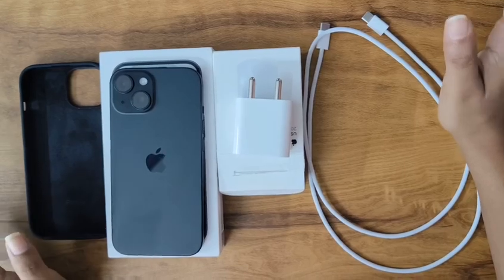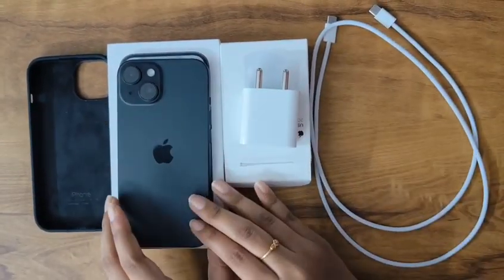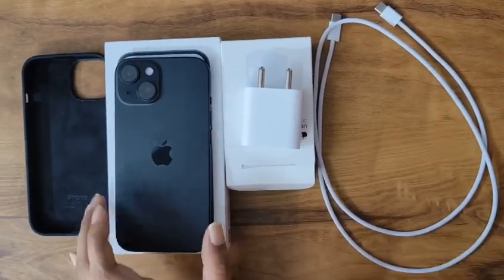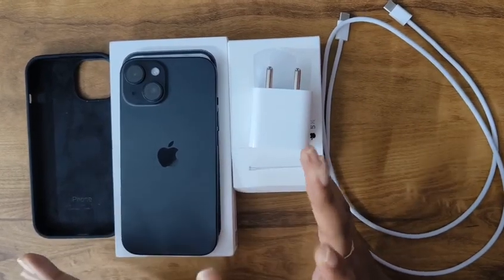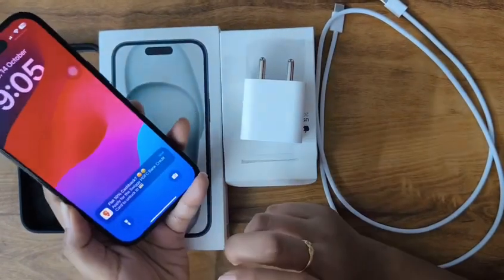This is not the basic educational stuff. I just wanted to share with you all that I got a new phone. I'm really excited. Yeah, I recently got it. It's been a week, I guess. So this is the latest phone, iPhone 15.